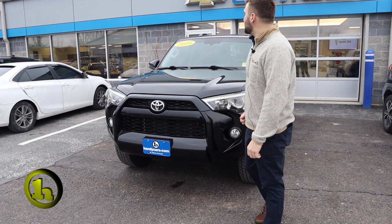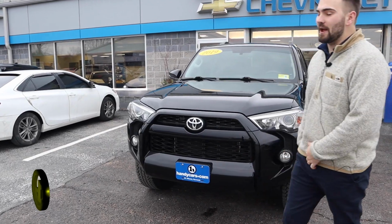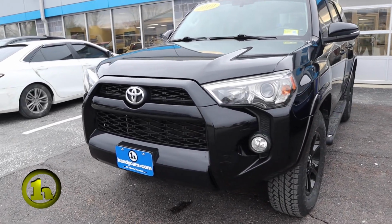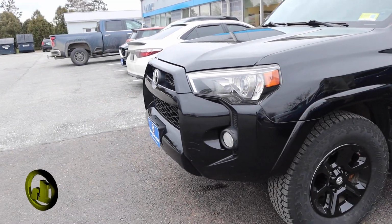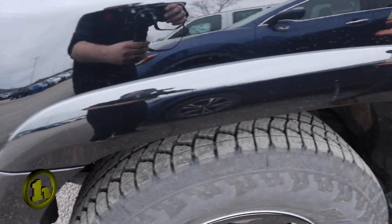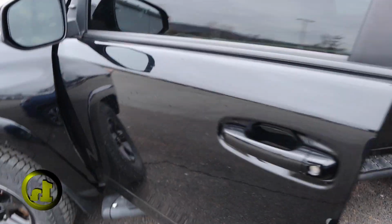You sent your information on this 2019 Toyota 4Runner that we have here. Fantastic look. It's got the black on black look. You got LED lights. It's got the tires on it. Looks like they're brand new. You can still see the yellow stripe on them. The black caps on the wheels.